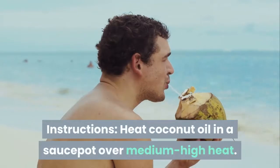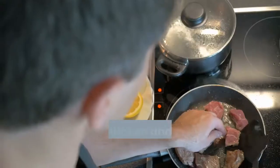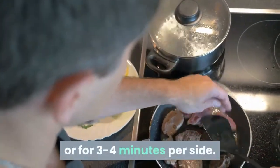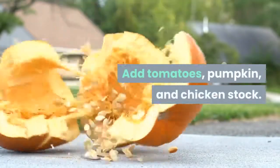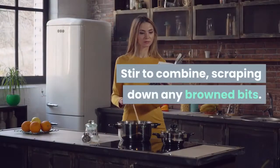Instructions: heat coconut oil in a saucepan over medium-high heat. Add chicken and cook until no longer pink, or for 3 to 4 minutes per side. Add in the spices and jalapeno and cook until fragrant. Add tomatoes, pumpkin, and chicken stock. Stir to combine, scraping down any browned bits.